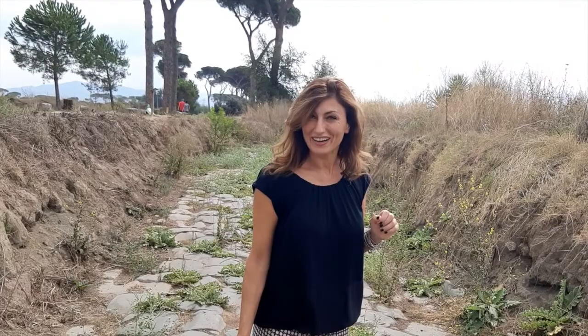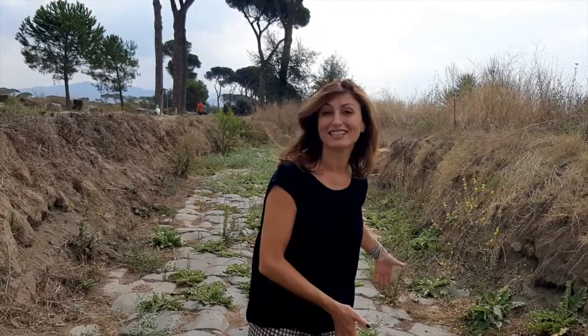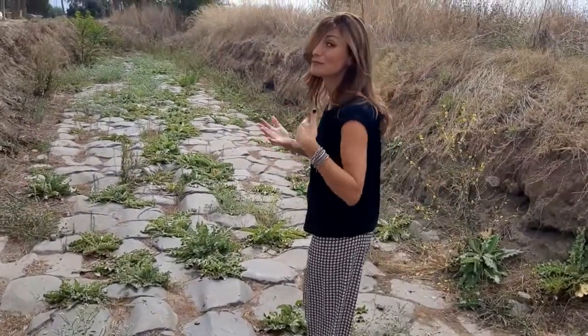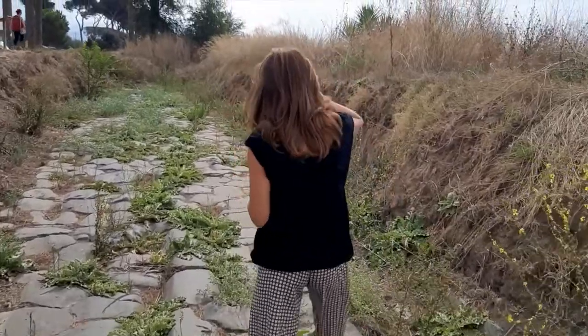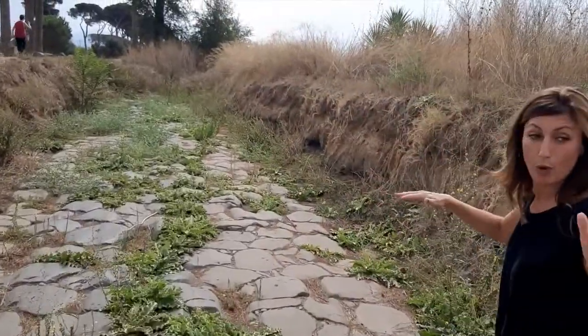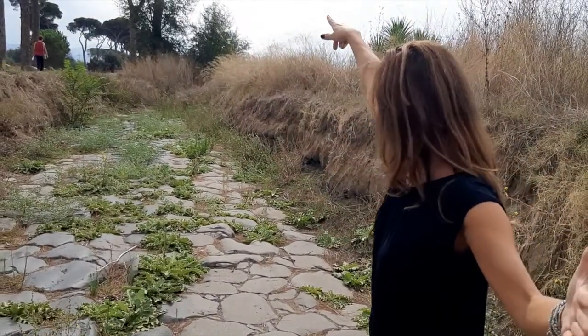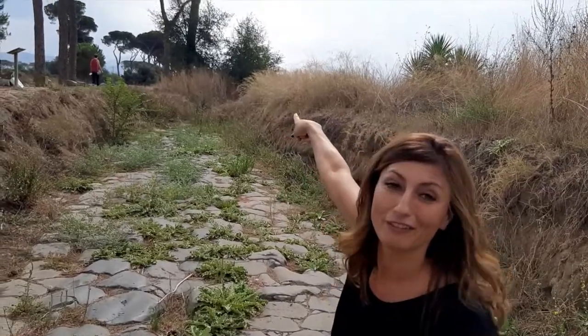So here we are along the Via Latina. This is actually the first street paved by the Romans. It is known wherever in the world that the first street ever paved by the Romans was the Appian Way. Well, we have the date, 312 BC, but this one existed for about 50 years before that was made. It connected Rome, starting from about the Colosseum area, to the hills you see over there, far away.